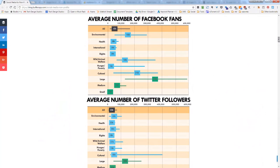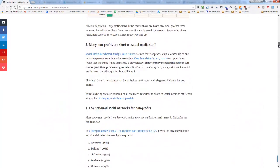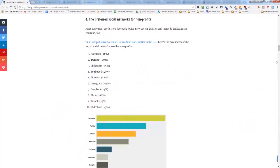The other thing this talks about is the preferred social networks for nonprofits. That's number 4. And then number 5 is measuring Twitter followers. And that's another thing that, once you get the basic thing going, that's one service I offer, is building a Twitter following, which is one of my favorite things to do, because with social media, it can be so slow to see results, right? Because they're a little bit hard to measure.